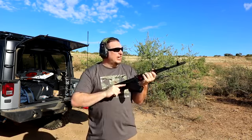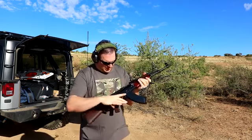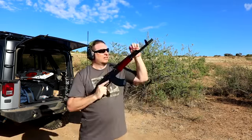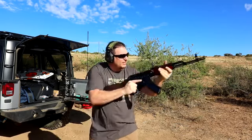Iron sights are pretty good. I could drift it a little bit. It's just off to the right, so I could drift that front sight. But again, this is first shots. Really, it was just designed to be test fire.